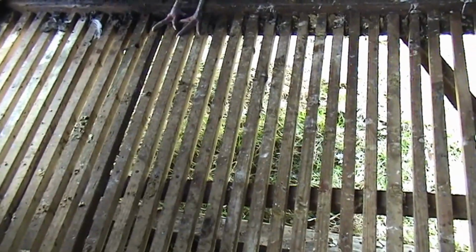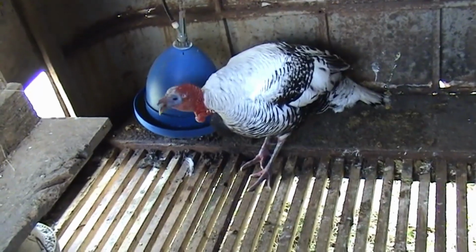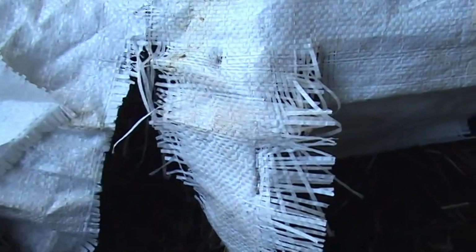Turkeys are funny. He's looking at the door. Maybe he'll walk out there and go outside. So anyway, I put new feed sack up here so it's a nice private egg laying experience for the hens, because laying eggs needs to be a good experience.